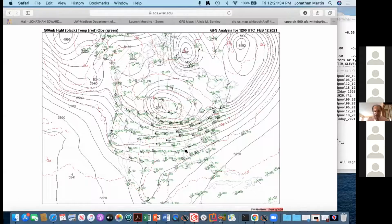Straight zonal flow. Don't forget, we're on a weird projection. This is just about perfectly zonal from Wyoming all the way to England at that latitude. And here's very cold air at 500 millibars: minus 46 in Western Ontario, minus 44 at International Falls, minus 43 to the northwest of Lake Winnipeg. So a minus 45 plot of air at 500 millibars.